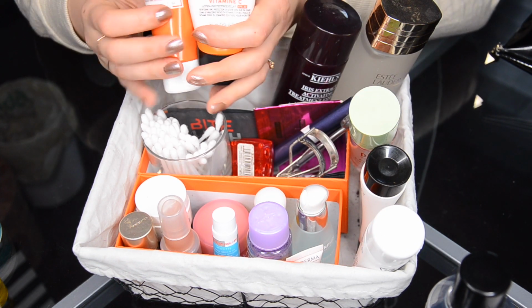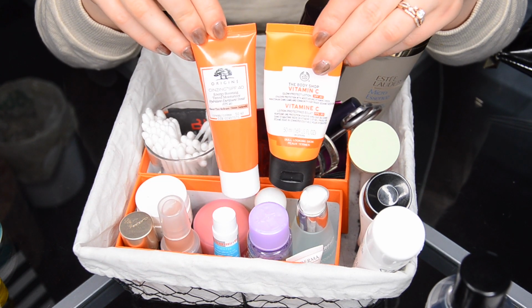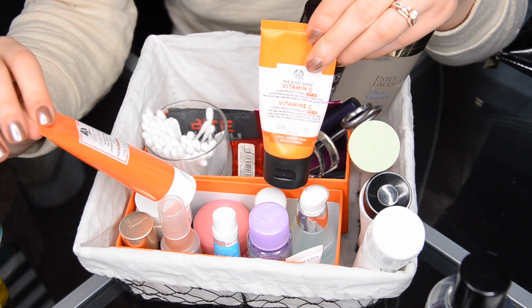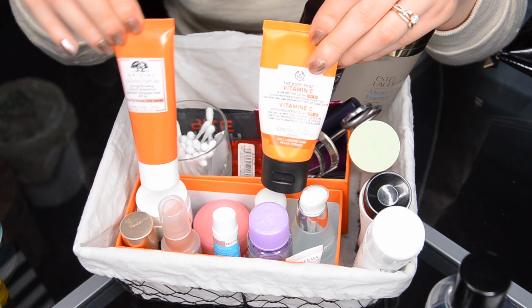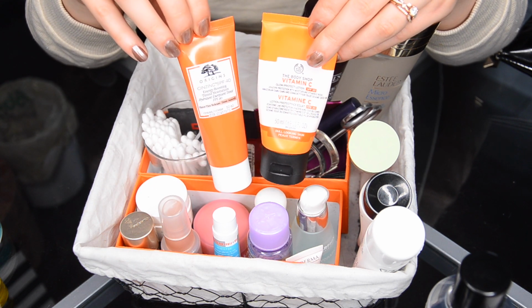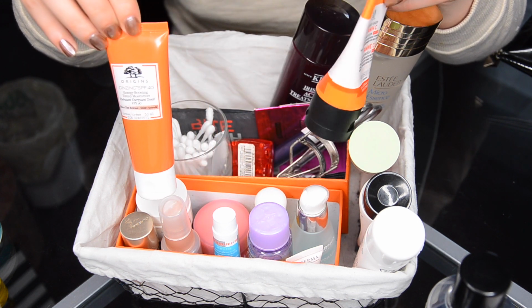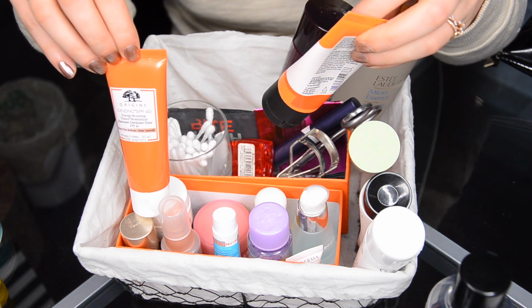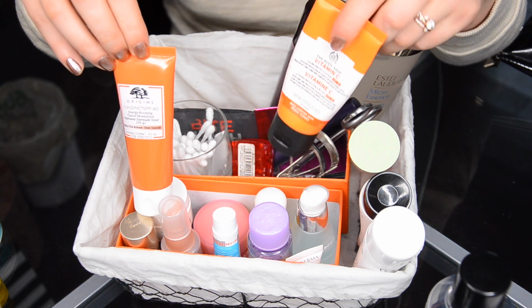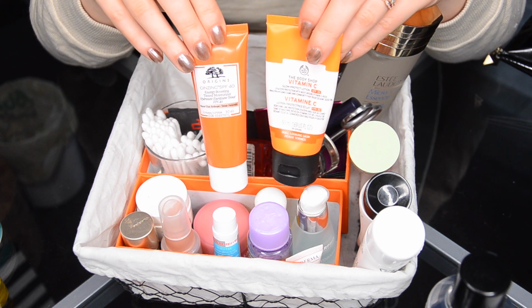Then we have, see, that's one of the things. Sometimes I just get excited and I have doubles of the product that functions in the same way. So here we have Origins Ginseng SPF 40 Energy Boosting Tinted Moisturizer. I use that as an SPF and I really like the moisturizing properties of it. On the other hand, we have basically almost used up the Body Shop Vitamin C Glow Protect Lotion SPF 30, also used by me as an SPF.